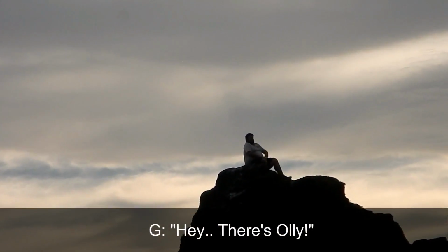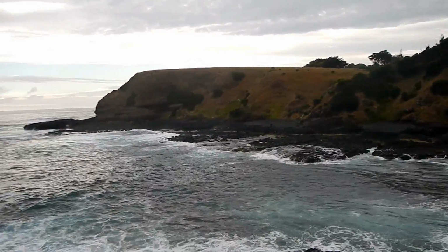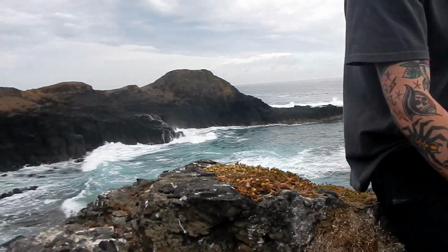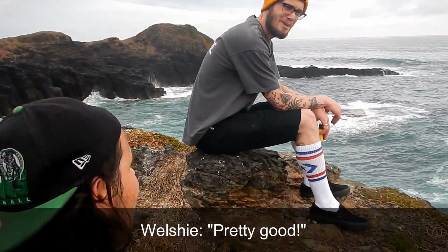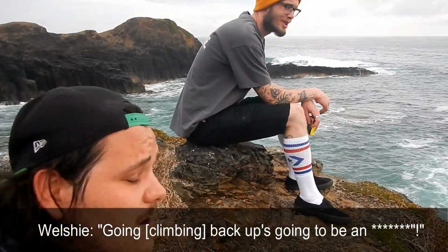Hey, there's Ollie. So we've made it. We made it to the rock that we wanted to get to. It's the one in the centre of the alcove. How do you feel, Welshie? Pretty good. Going back up's gonna be horrible. I am sweating like crazy. This was just such an exhausting climb.